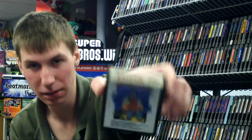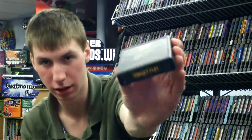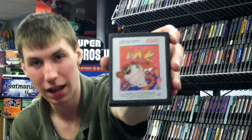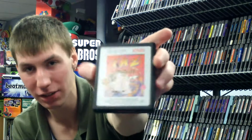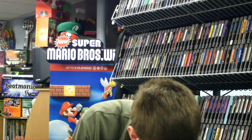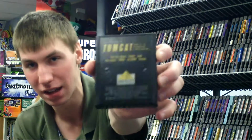This is a cool game. It has an interesting label. We have Target Fun on a Tele Games cart. We have Taz, the guy who Crash Bandicoot completely ripped off. We have Tennis from Activision, very green. We have, actually, what is this? No, we have this one right here. We have Dan Kitchen's Tomcat, the F-14 simulator for Atari 2600 and Atari 7800 in 2600 mode from Absolute Entertainment.